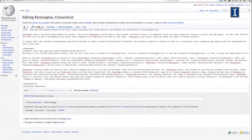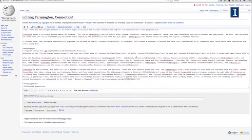in places such as Pinnacle Rock and the Green Wall. These are two known places for rock climbing in the Farmington area. So I've made those changes, this entry right here. Then at the bottom, I'm going to hit Save Page. You can also do a preview if you'd like. I'm just going to save that entry.